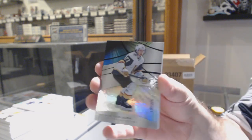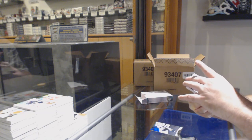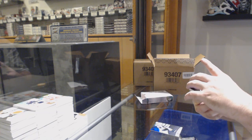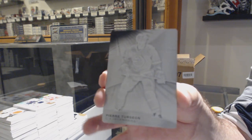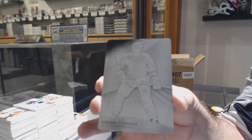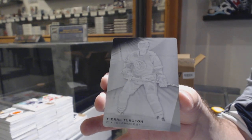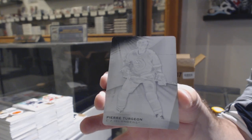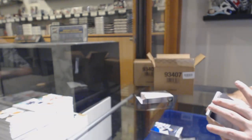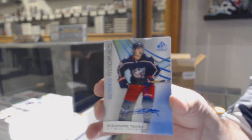We've got number 275, William Karlsson. Nice. We've got a one of one printing plate, Pierre Turgeon. Pierre Turgeon, one of one printing plate. We've got a base rookie auto, Alexander Texier.